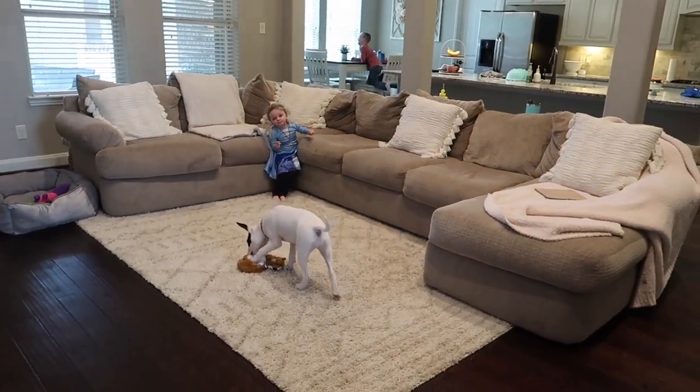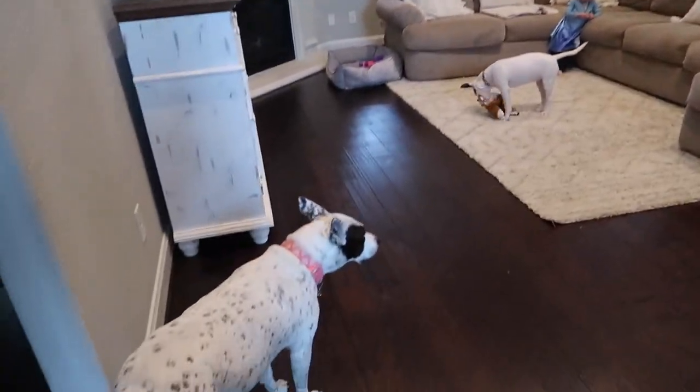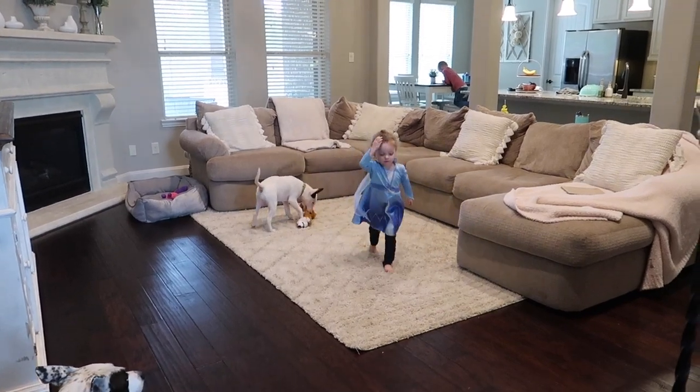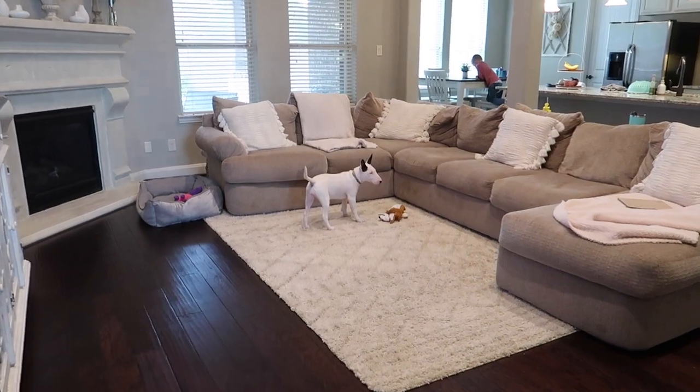We have so much more space in there. Okay, so here is what the couch and the rug and the living room looks like without the ottoman. So much more space. It's so much better with the kids and the dogs. And yeah, we're just not gonna put the ottoman back in here. It's just much better without it space-wise.